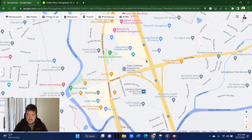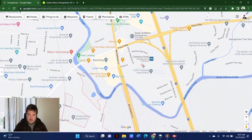Sleep Outfitters. Again, there's tons of stuff out here. Camping World, that's probably who I was really thinking about. But yeah, no. Oh, gosh. The more you zoom in, the more you see stuff.